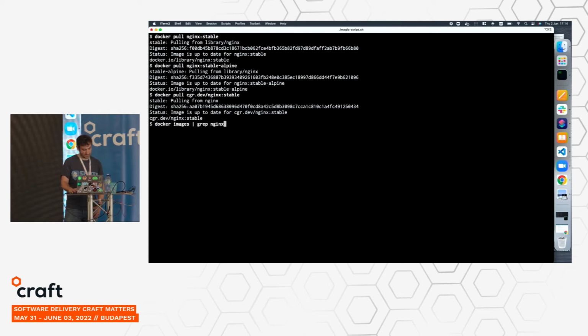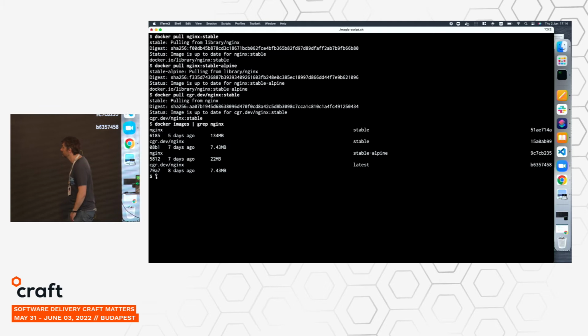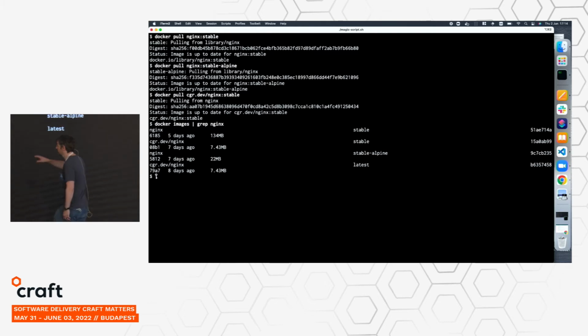And if we look at them all, you can sort of see the differences. So what do we have? Of course, it all wraps around in a different order to before. But yeah, so this is the, I'll watch this floor. This is the Nginx Debian version at 134 megabytes. This is the Alpine version at 22 megabytes.